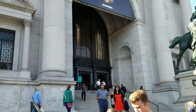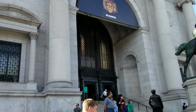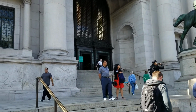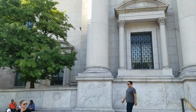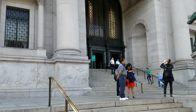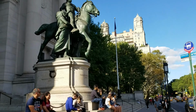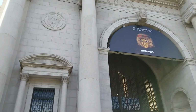Here we are, right in front of the American Museum of Natural History. We thought we was going to be stuck in here like Night at the Museum. My goodness, how huge this place is. It's probably 20 miles long. Wow, oh wow. I would recommend anyone going here.